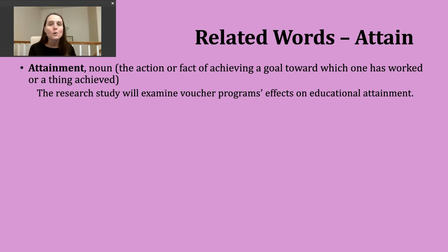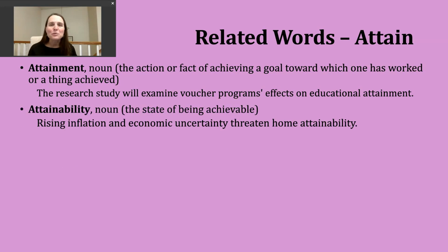So what this is referring to is sort of what levels of education are people earning if they've been part of this particular program. Another related word you might hear is the noun attainability. This really is the state of being achievable. Okay? An example here. Rising inflation and economic uncertainty threaten home attainability. So many people in the United States look at sort of the cost of buying a home now and kind of go, gee, I don't know that I can afford it. I don't know that I can reach that particular goal.